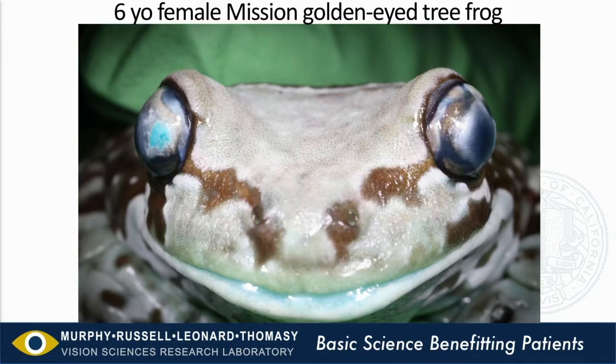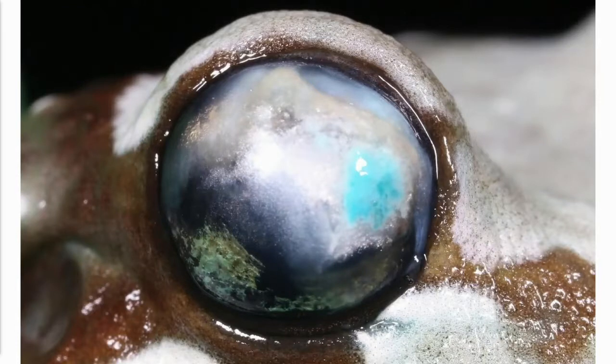But what I really want to draw your attention to is the right eye and the blue stroma, as well as the lips of this frog. Notice that they're blue as well. And so let's take a closer look at this cornea. Here we can see blue stromal hemorrhage.